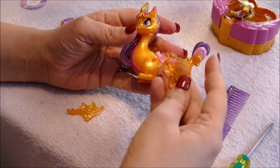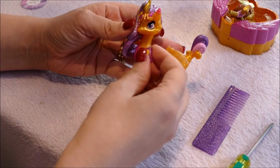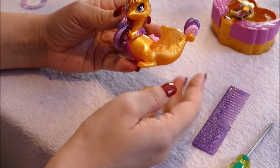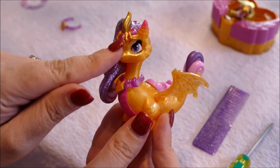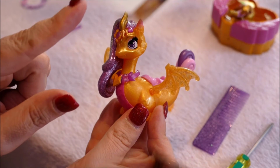The wings come off, thank goodness. So the wing popping off, it's just on a little ball joint. I can put that back on. This is going to be easy peasy. So this is the necklace. So that is on, and so here she is dressed up. She's gorgeous. That part was a little too fiddly for my liking. Let's dress the other girl.